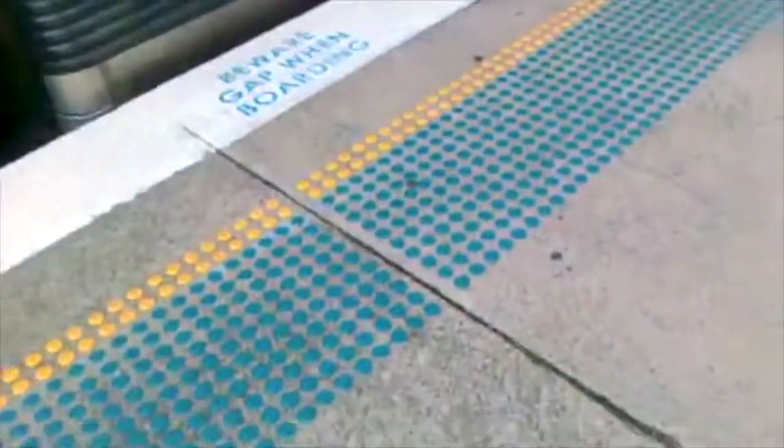T105 arriving. No, it can't have been T105 we caught because it was like T125. It was a double train. Yeah. And it terminates, came back. Doors closing, please. Yeah, clear.